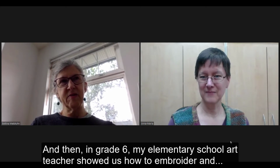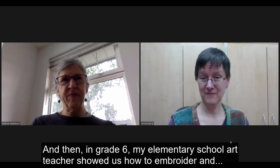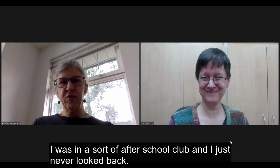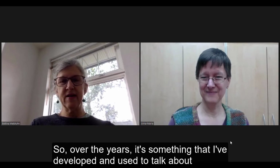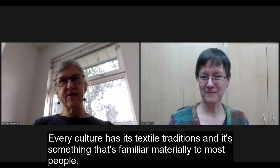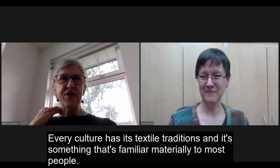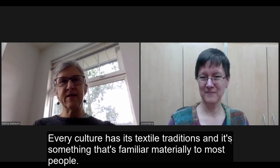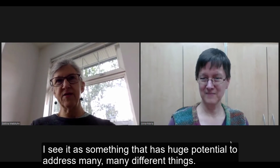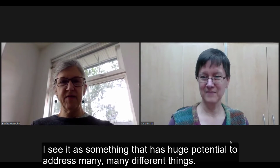And then in grade 6, my elementary school art teacher showed us how to embroider. And it was pretty hardcore embroidery. We did a lot, and I was in a sort of after school club, and I just never looked back. It was great. So over the years, it's something that I've developed and used to talk about a lot of different things. Every culture has its textile traditions, and it's something that's familiar materially to most people, but I just see it as something that has huge potential to address many, many different things.